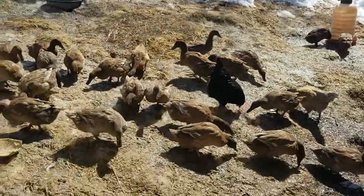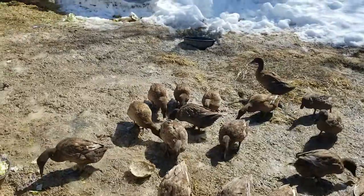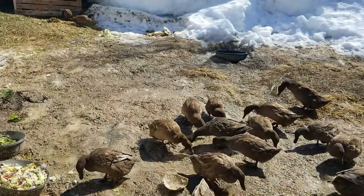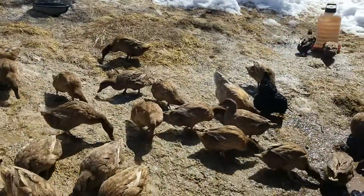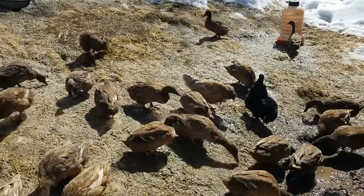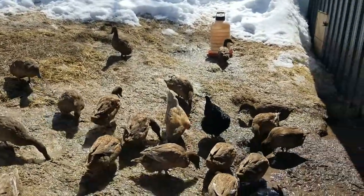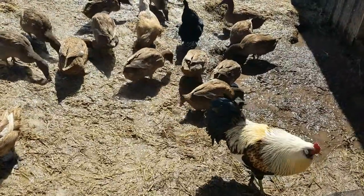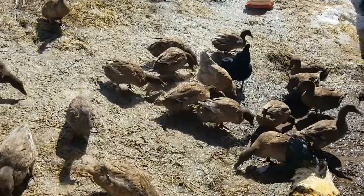I can't wait to show you guys when they run out in the morning, when this is all thawed and the worms have all been up at the top of the surface. They'll come out in the morning because it gets so cold here overnight that the worms don't go back in their hole right away. So they come out and they just feast. So you can tell they're getting ready. But these ladies, they need to start laying some eggs. They have not laid eggs.